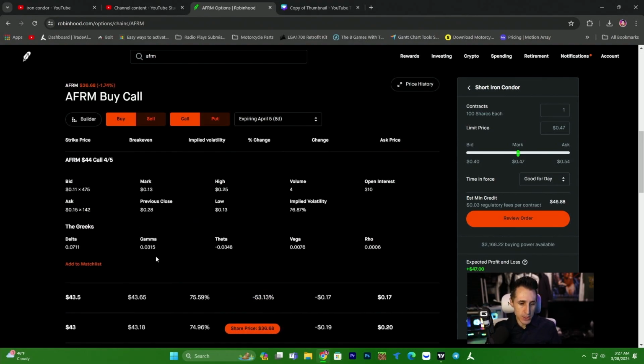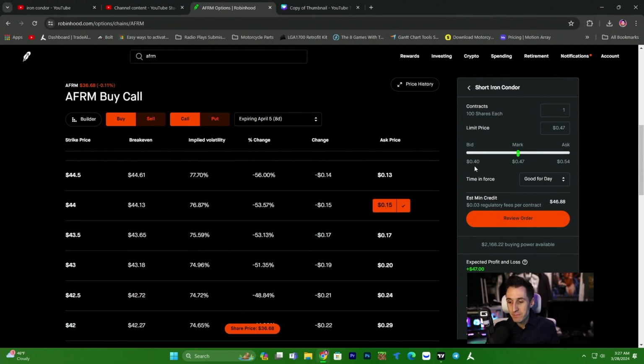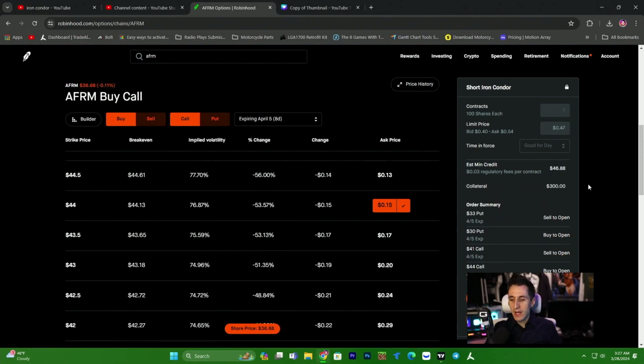So we're going to take a quick look. These bid ask spreads are only about 4 cents apart. That's not too bad, but you're only going to get filled somewhere in the middle, meaning between 40 and 54. 47 is where we're going to get filled. I'll click it to 48. So we click review order and you can see we're going to go ahead and fill this order, 300 collateral to make $46. This is small account friendly.